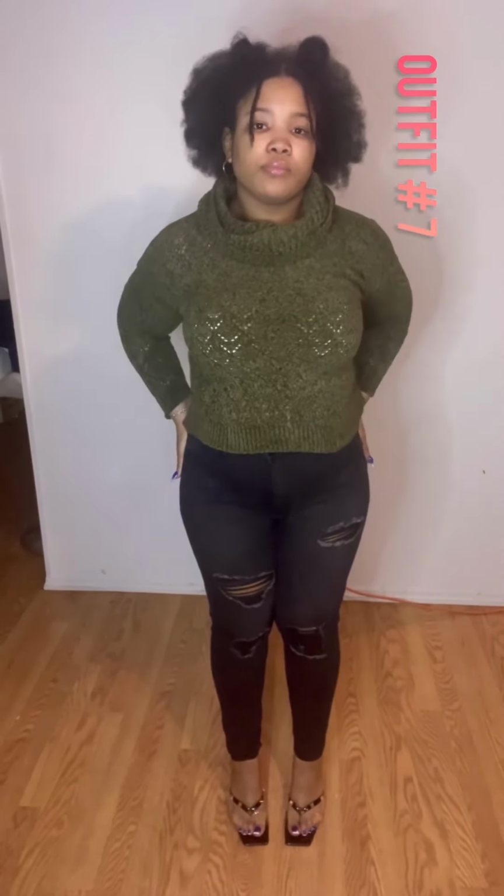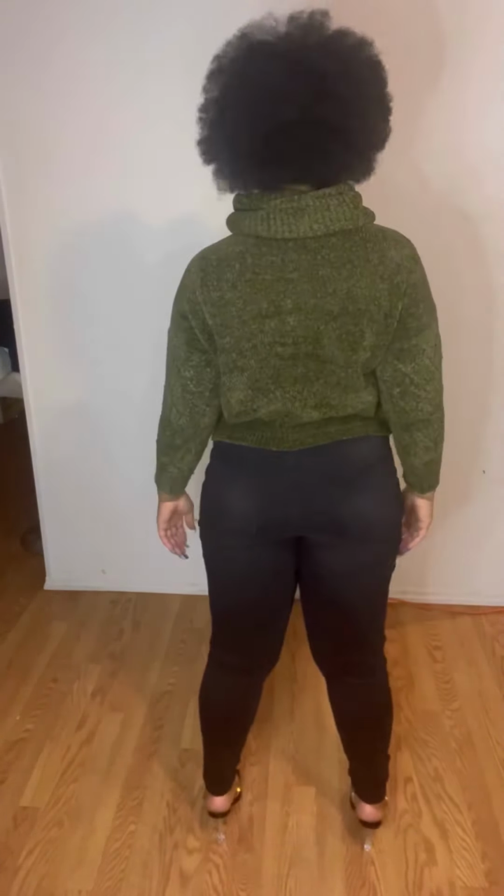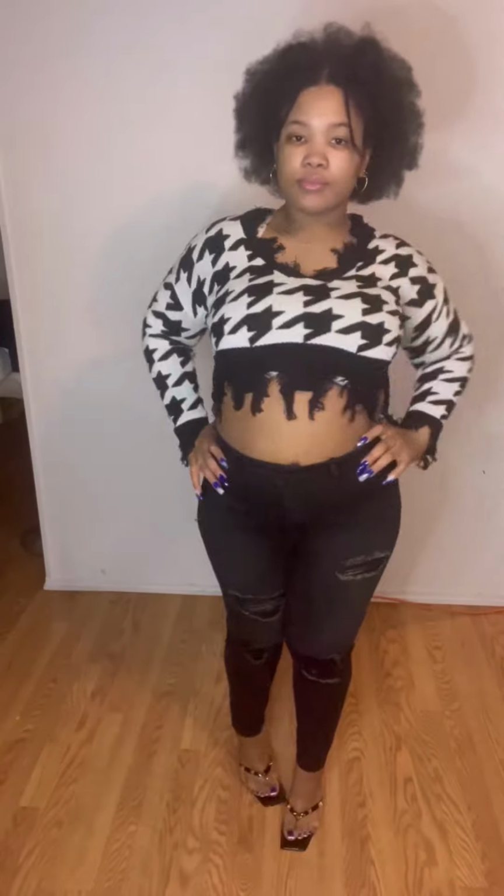This sweater is the same sweater as outfit number four, it's just a different color. As you can see, I was feeling this outfit. I love black and white outfits. The sweater is also very cute. It is a smaller crop top and I really like it. It's so cute.